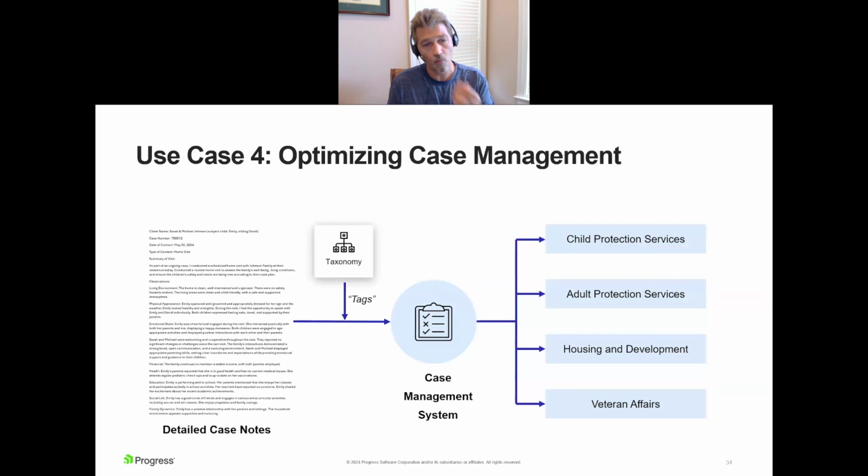So what do I do here? Well, again, when you start thinking about using natural language processing and taxonomies, I can basically read those case notes, and that information can be surfaced really in any order. I don't have to have things structured at all, because if I'm interpreting them from a semantic perspective, I can apply the appropriate tags based on what I'm seeing inside those detailed case notes. So I've kind of broken down the data silo between how the case notes are written and how they need to be presented to my system so they can actually take action on them.